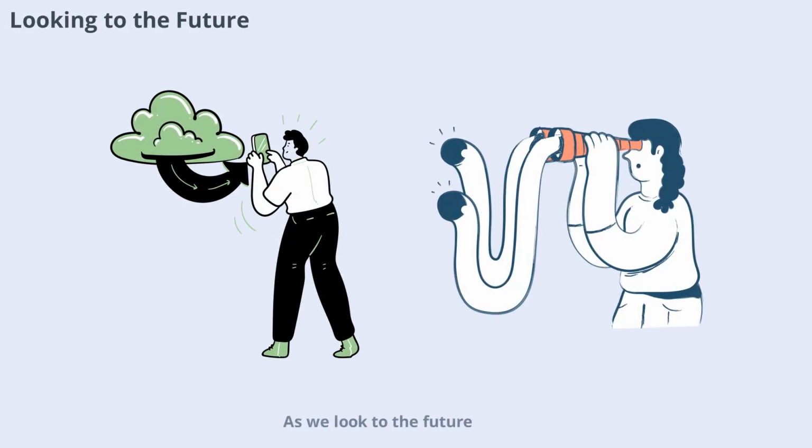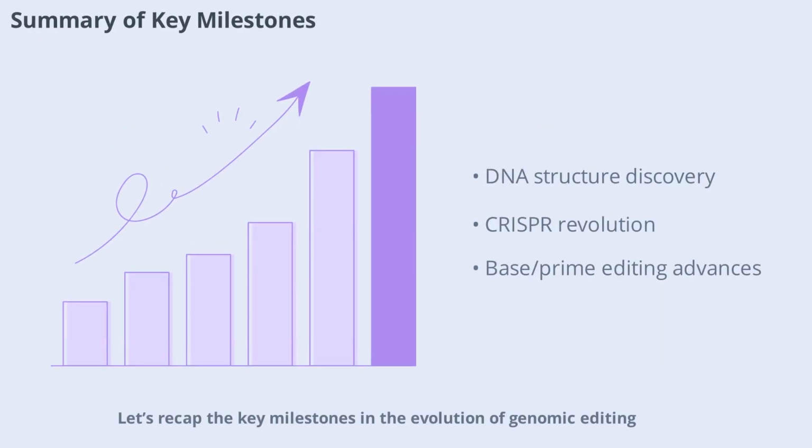As we look to the future, the possibilities for genomic editing are vast and exciting. Continued innovation, responsible stewardship, and global cooperation will be key to realizing the full benefits of this transformative technology. The story of genomic editing is still being written, and its next chapters promise to be just as groundbreaking as those that came before.